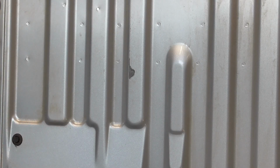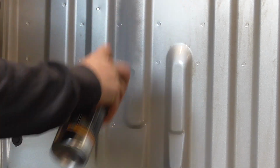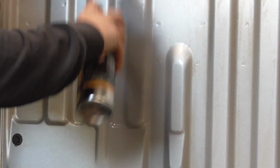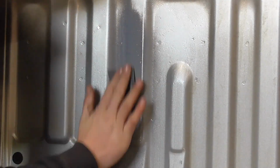Another small defect that's caught my attention is this patch of exposed metal where paint has been chafed away by the previous spotlight wiring. I'll etch prime this now ahead of blending in a paint repair. A small detail on an unseen part of the truck, but it's details like this that make all the difference in the long run.